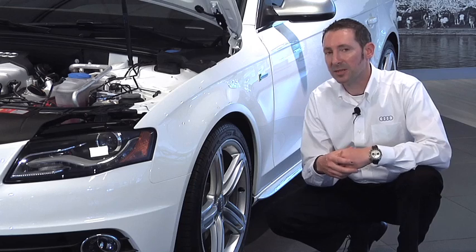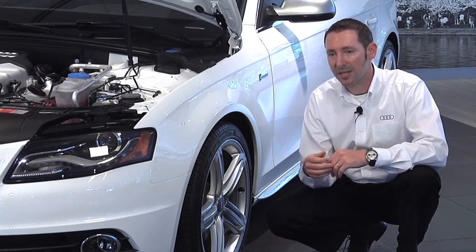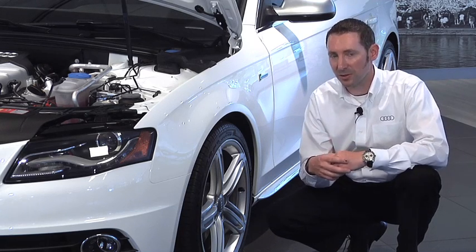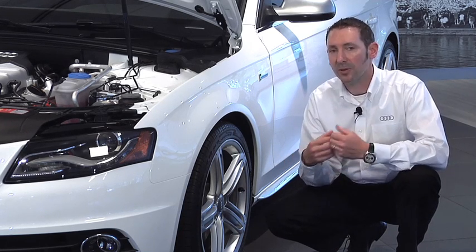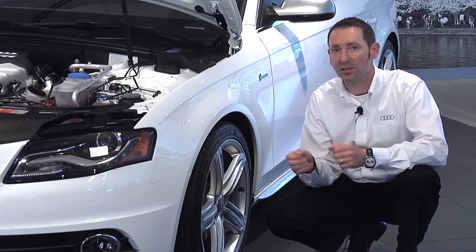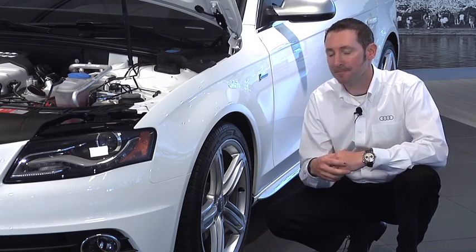We also have something built in called brake assist, and what this does is as the driver feels the ABS kick in, in many cases they start to lift their foot off the brakes because of the sensation that goes with it. As they lift their foot off, brake assist keeps the brakes applied at 100% pressure, and that way the car comes to a stop as quickly as it possibly can.